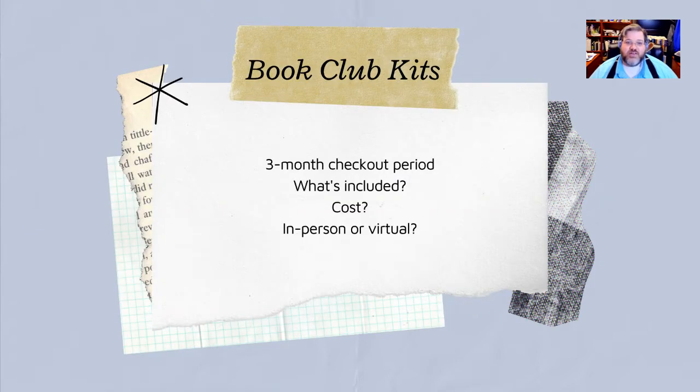Libraries and books are so connected, how could I not start by talking about our book club kits? They are available for a 3-month checkout period, which includes time to receive, distribute, read, discuss, and return the books. Each book club kit comes with 10 copies of the book and a discussion guide. Most of them have a discussion guide, usually from the publisher that I will email you for your convenience, but if there isn't one available, I will email you some general discussion questions. MLC will cover the cost to mail you the book club kit, but does not cover the return postage. You may also arrange to pick up and or return the book club kits to MLC during our operating hours if that works better for you.